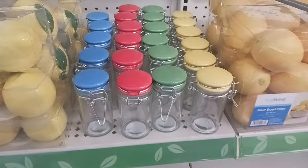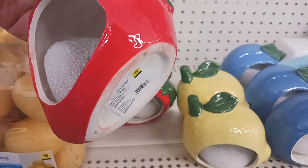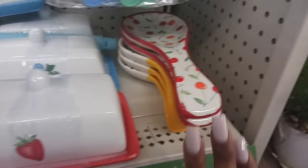Okay, some bowl fillers with the lemons for $5. And then look at that, a strawberry there. What is this? It's a sponge holder. Okay, sponge holder for $5. Got the strawberry, the lemon, and then a blueberry here. And then also we have some butter trays right here for $5. You got the lemon, the strawberry, the blueberry on that. And then, you know, the utensil holder right here for $5.